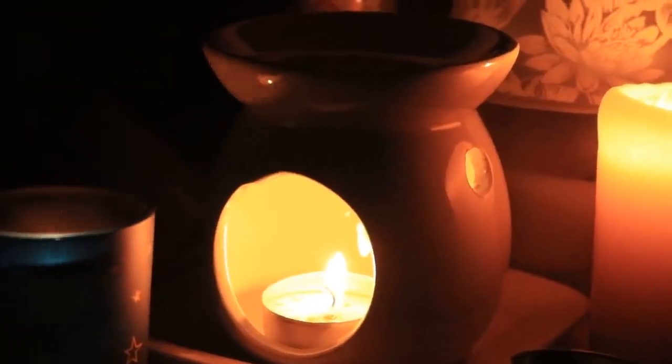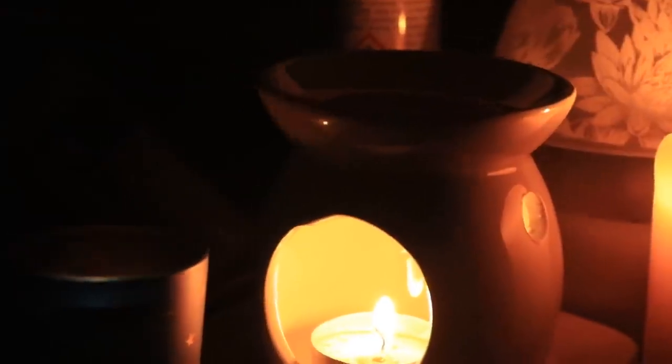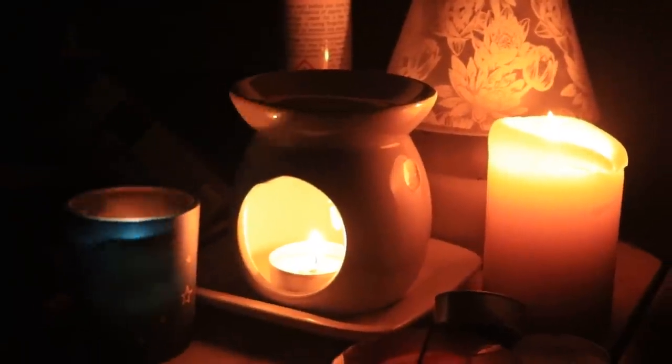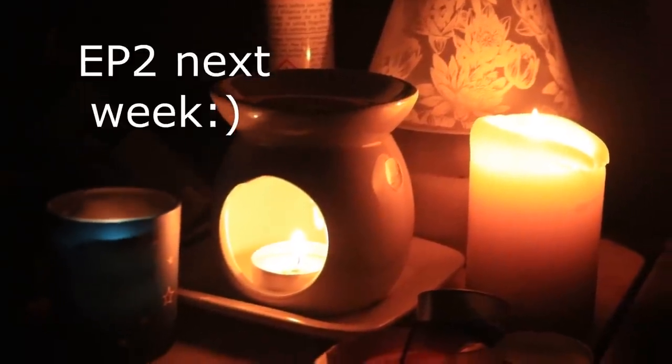Big shout out to my guy Rach for this lovely little candle burner. It's got scents in the top of it and a little tea light, so thanks for that, mate. So this is our main source of light in here, candles, as we're trying to save as much power as possible with using torches and that, so candles are a much better option. It's also a nicer light in my opinion.